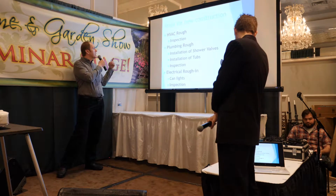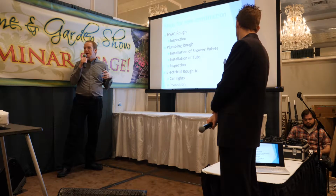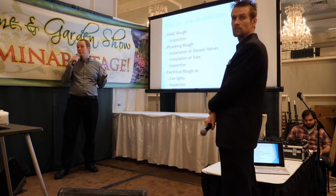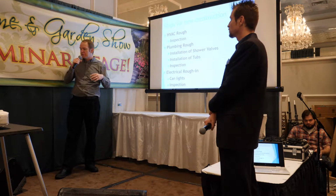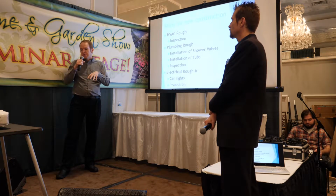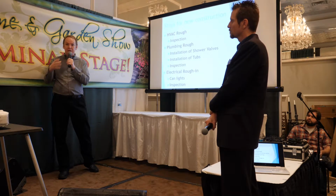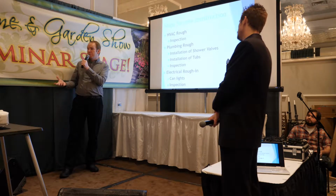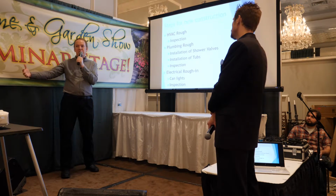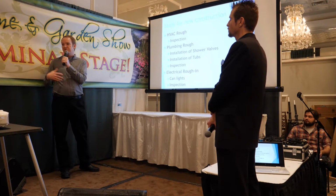So here you have the HVAC rough. At the plumbing stage, we're installing shower valves and tubs, and even if you have a freestanding tub for a master suite, you want it at the job site at that time. The plumber may need it for placement of where the valves are going to go if you're doing a freestanding filler for the tub. Then it gets moved off the job site so it doesn't get damaged until the final plumbing trim is installed.